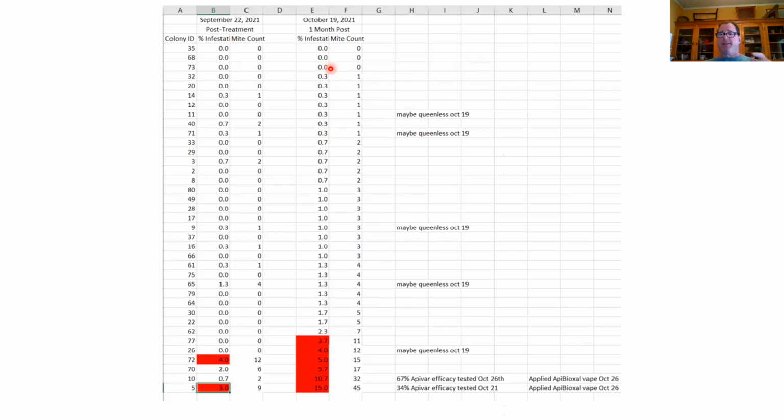The other thing I want to say is at this September monitoring, there was a lot of cat brood in these colonies. I was amazed at how much cat brood I had here in mid to late September. And I was equally amazed just 4 weeks later at how little cat brood I was seeing. In fact, in some of these colonies, I think in 5 of these colonies, it was not clear to me that I even had a queen.